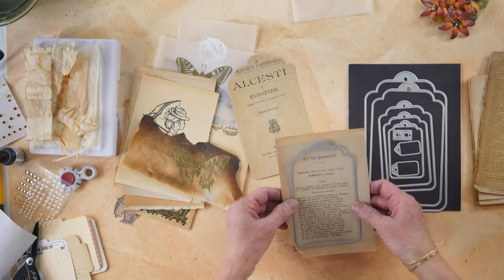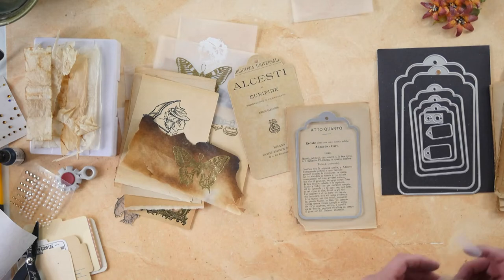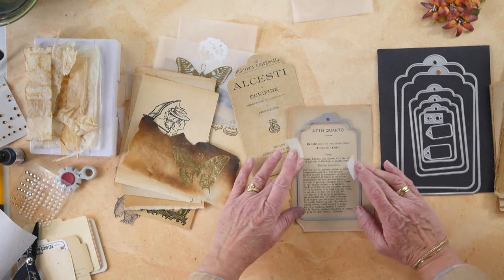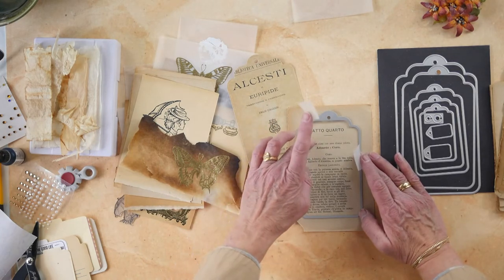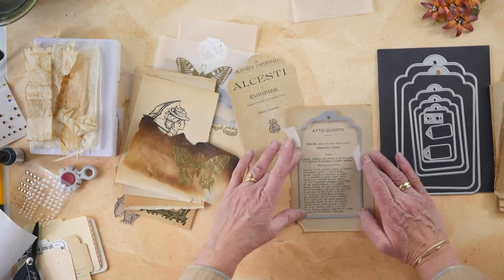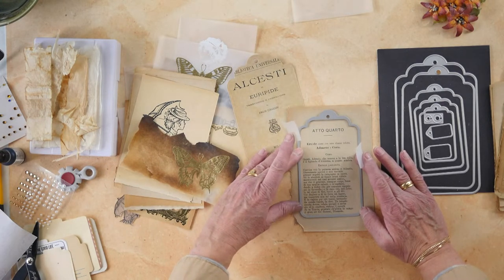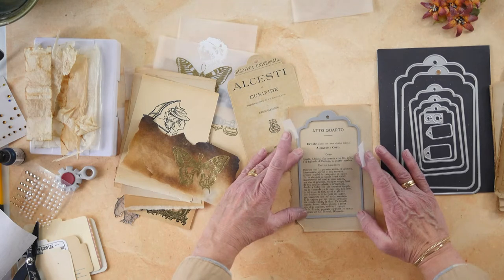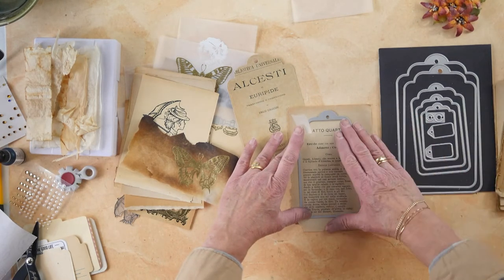So I do a smaller one. Oh, perfect fit. And with old paper, I make sure that I don't put my tape on here, because it will rip the paper. Almost any tape you use, I think, will rip the paper. So that's why I use it on the sides. So I put it here. You see, and not here.